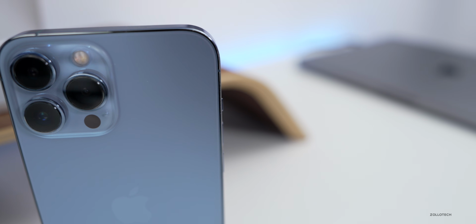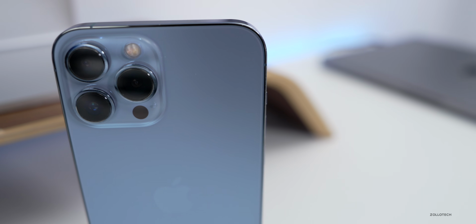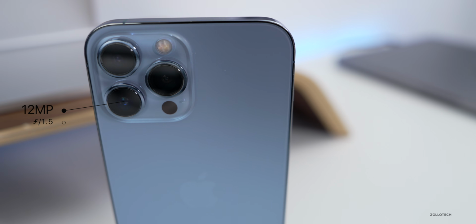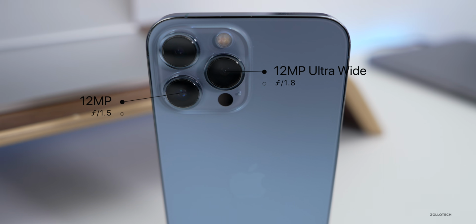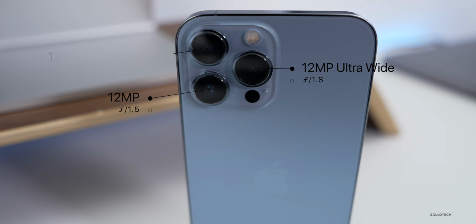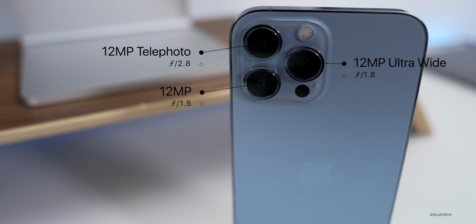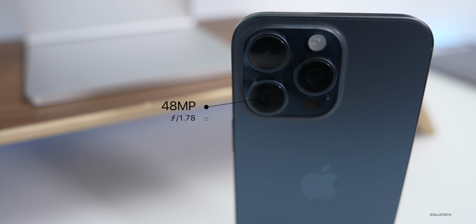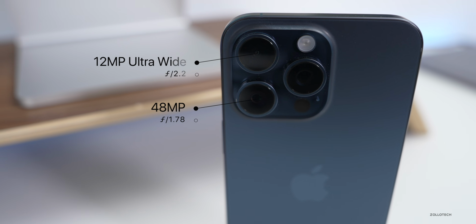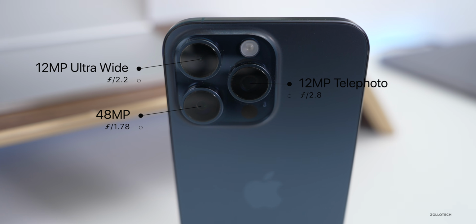The rear cameras is where they're significantly different. With the 13 Pro Max, all three camera lenses are 12 megapixels. The main camera, or just regular wide camera, is an f1.5 aperture. The ultra wide is an f1.8, and we have a telephoto up to 3 times with an f2.8 aperture. The 15 Pro Max increases this significantly with a 48 megapixel main sensor, f1.78 aperture, ultra-wide 12 megapixel f2.2, and a telephoto up to 5 times optical zoom with an f2.8 aperture.